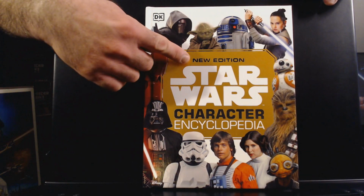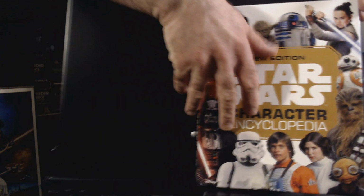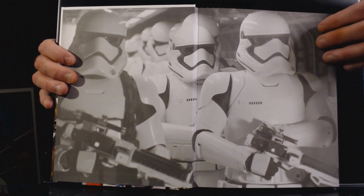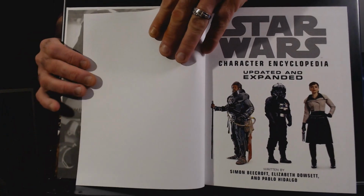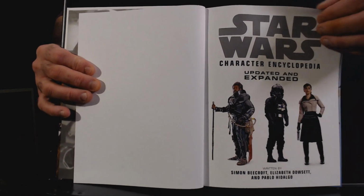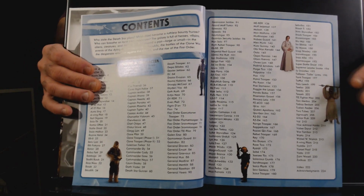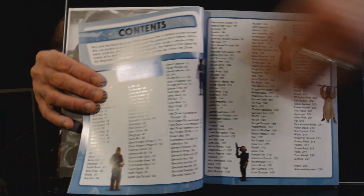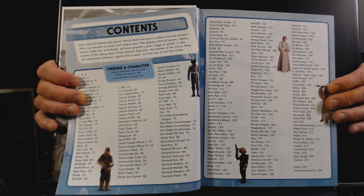Alright guys, here we go. New edition of the Star Wars Character Encyclopedia. Slide it over there and open it up. And there you go. Some stormtroopers. Updated and expanded. We're going to go through a lot of this, but probably not all of it. Here is your table of contents, if you want to see who is represented. But it's 200 and something pages.